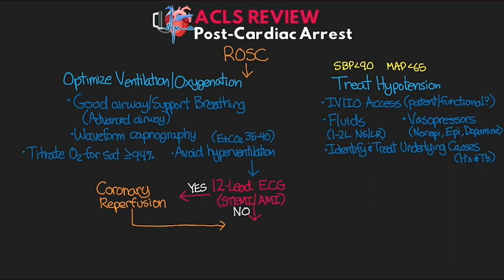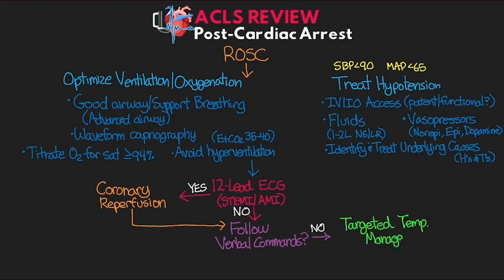Now, immediately following that, or if our ECG is not suspicious for an MI, then the next step is a simple one, and it's really the assessment of our patient's ability to follow verbal commands. At this point, if they're not following commands, then we want to consider initiating the targeted temperature management or hypothermia protocol. This is actually a complex subject and one that's highly requested here on this channel, and so soon I will be doing a detailed lesson looking at just this.